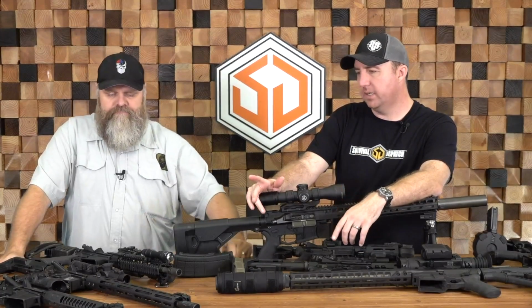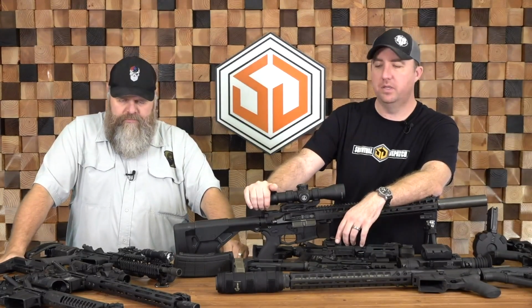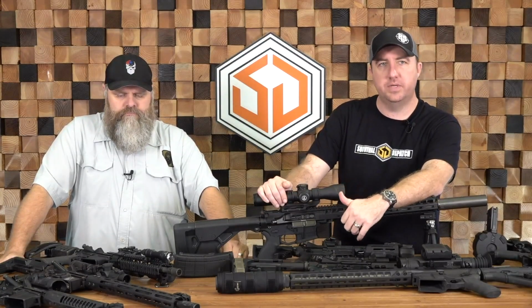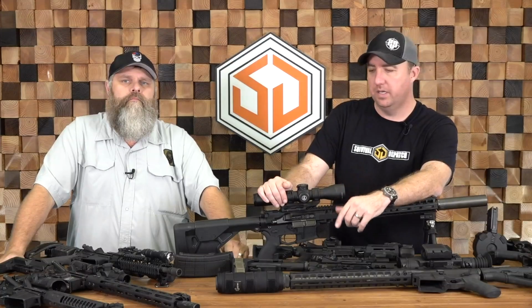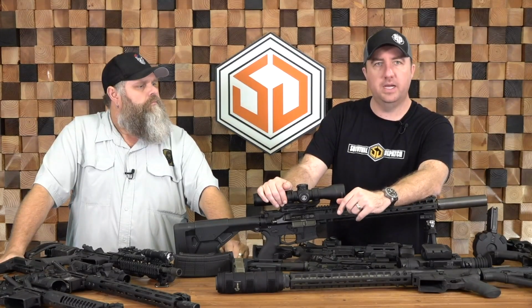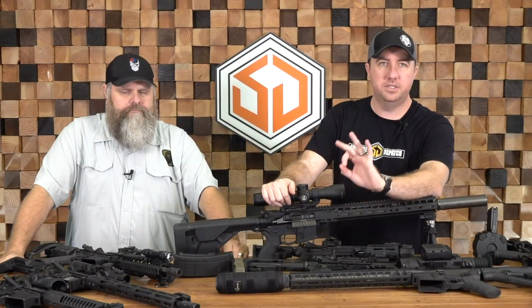Let's talk about that real quick. There are 3 things that you should have on your rifle. It should have an optic on it to increase positive identification of a target, a threat. It should have a light on it, because a rifle without a light is missing half the day. And the third thing is it should have a sling on it.